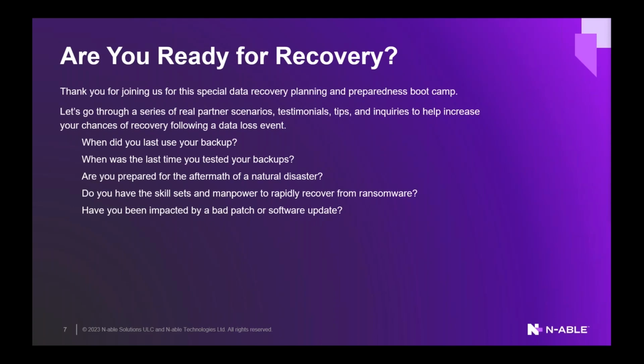And then finally, have you ever been impacted by, say, a bad patch or a bad software update, something that bricked your system so that they weren't able to be booted and they required you to recover from an earlier point in time to roll back those patches that were applied? How would you do that in a large-scale environment to get your customers back up and running quickly?